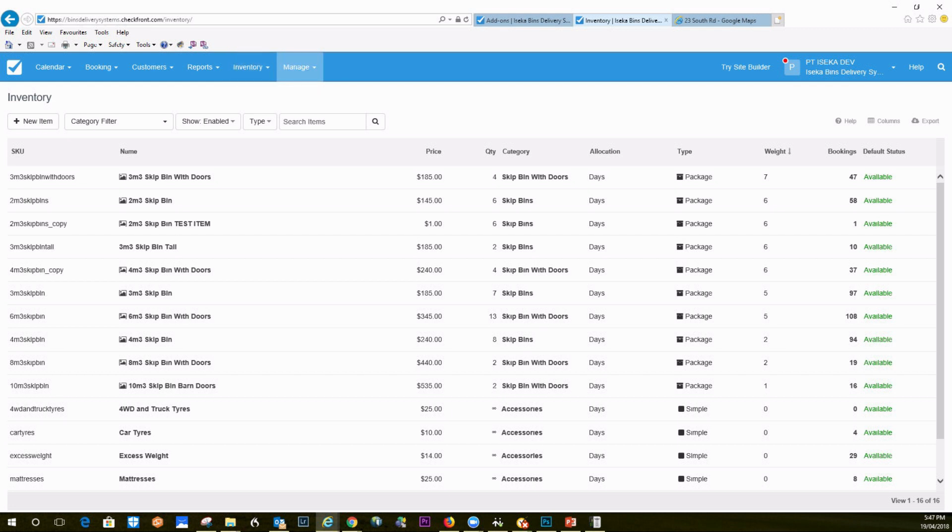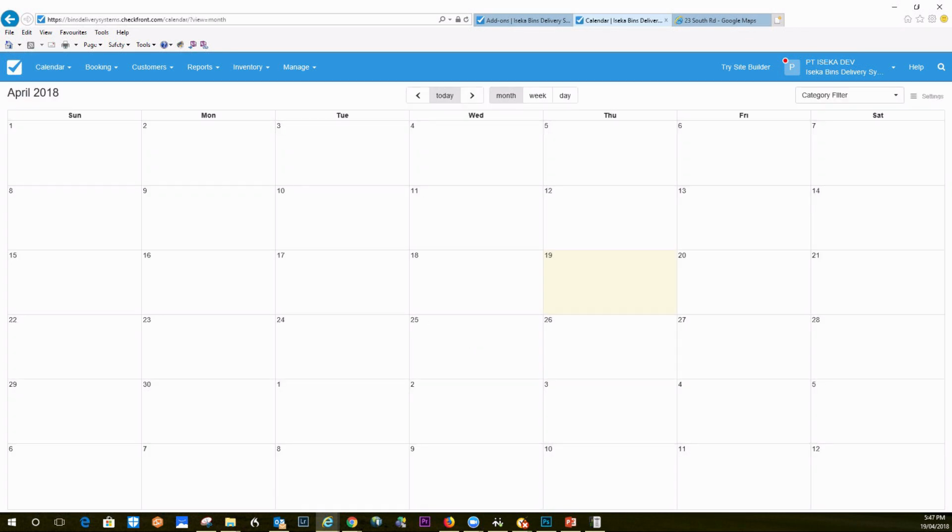Our process is we get you up and running with this, and then we teach you how to do this so that you can manage this yourself moving forward. Manage is basically controlling the setup and the system and the back end. So as you can see, there's quite a lot to it, but once it's up and running, it's actually very quick and simple for anyone to use.